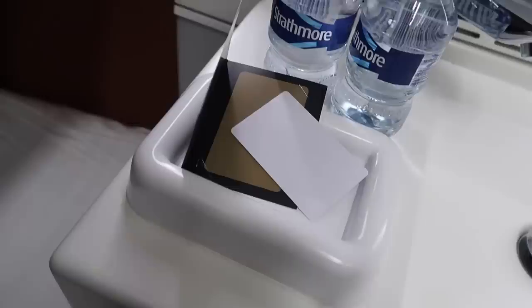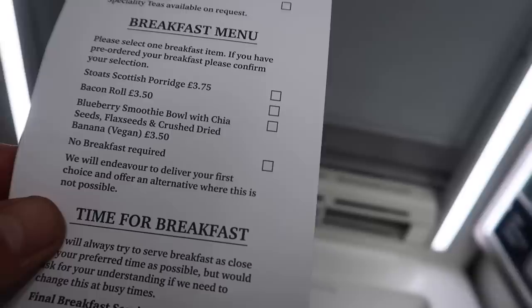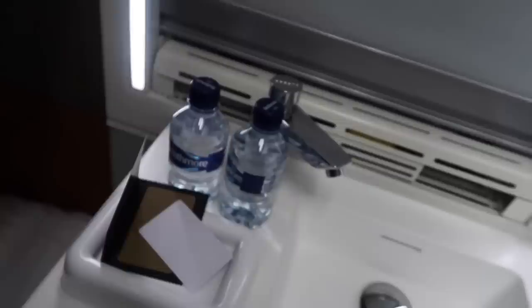And then this is really neat. You get free tea or coffee in the morning, so you can hang that out. And if you want to pay for breakfast, this is really good. Bacon roll is £3.50, or a vegan smoothie is also £3.50. I think we might go for that. Yeah, that looks really good. Right, so there's the tour of the little cabin.